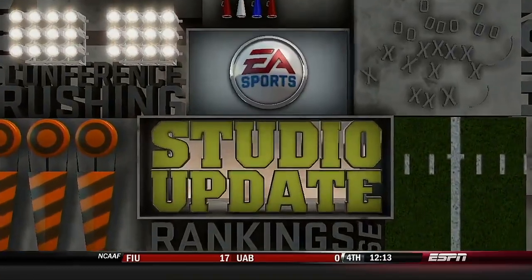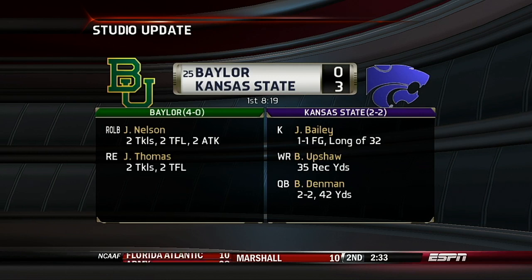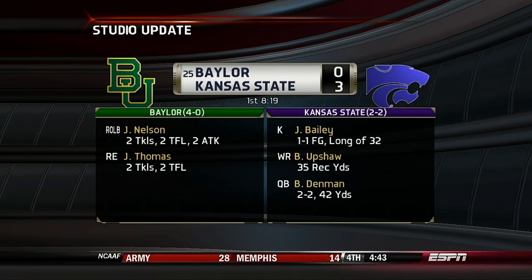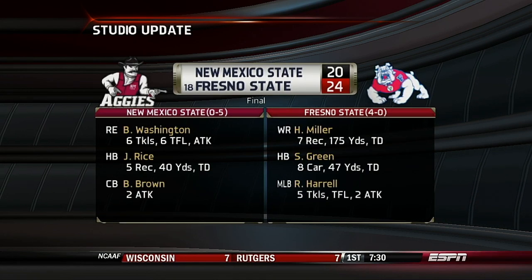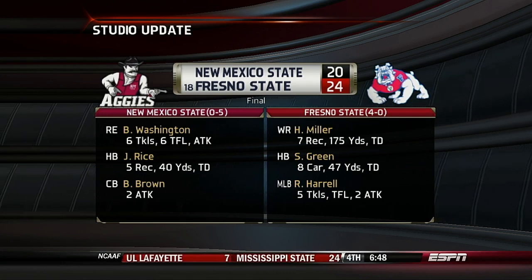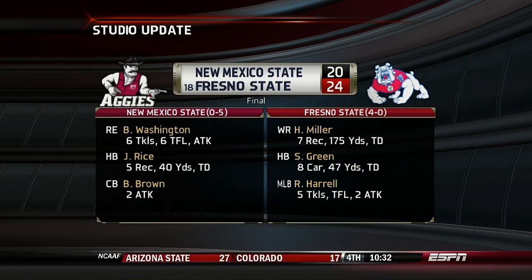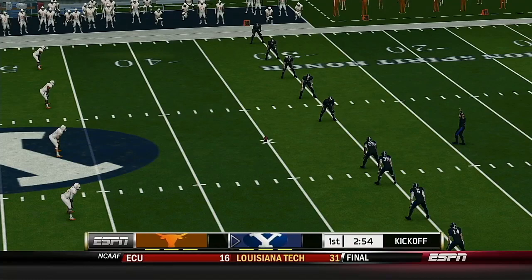Let's get the latest now from Reese Davis. Let's take a look. It scores around the country. Back and forth they go, two heavyweights slugging it out. The Wildcats are out front, 3-0. Elsewhere, the Bulldogs were ranked 18th. They hope this victory will push them even higher. And for Fresno State, they remain undefeated. Fresno State wins it 24-20. That's good stuff, Reese. Thank you.